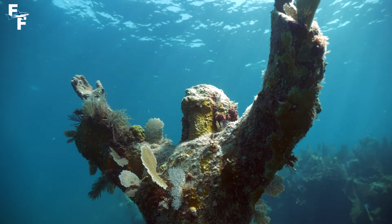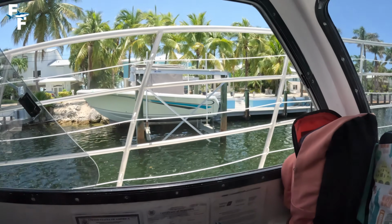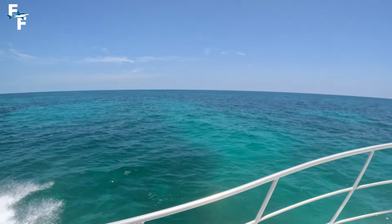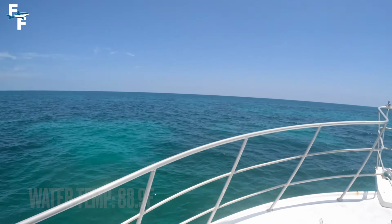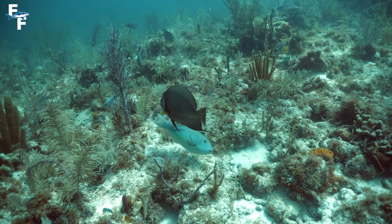Now, it's a pretty long boat ride from the dive shop, as it sits around 45 minutes away. However, we eventually made it. The conditions were excellent today, and the water was a record-breaking 88.9 degrees, which is the warmest I have ever been in. I hopped in and started to make my way over to the statue.